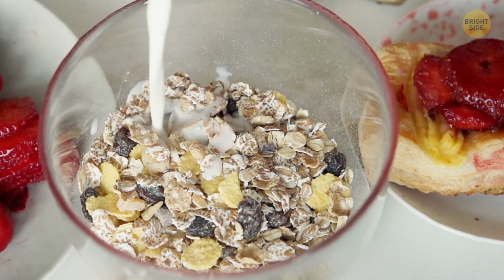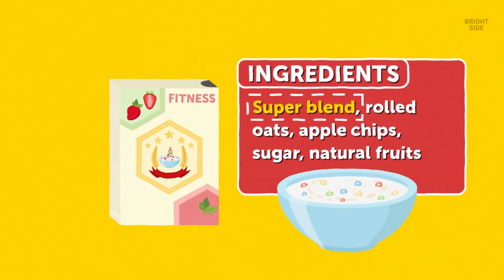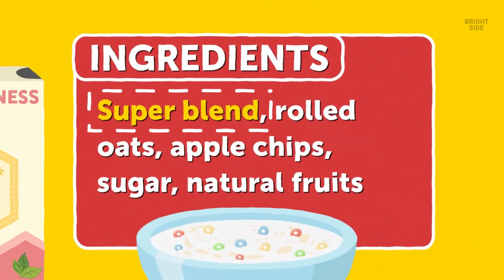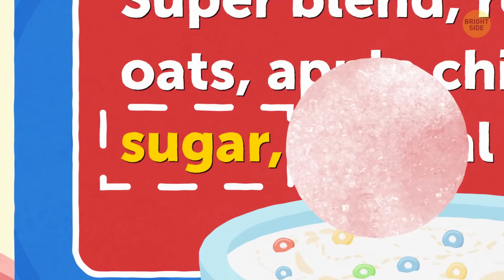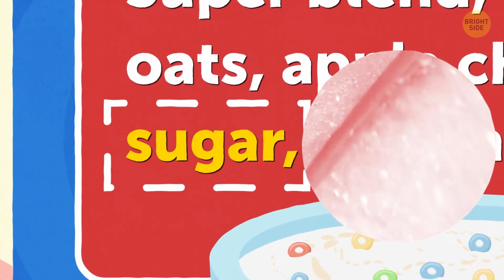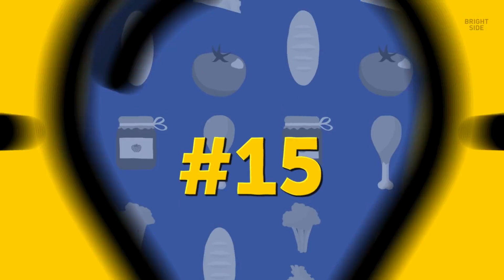14. To make their products look better than they are, manufacturers often create their own mix of healthy ingredients and put this blend at the top of the ingredient list. This way, it becomes one of the main components. If they didn't do it, something unhealthy like sugar would get to the top. Pay attention to such words as special blend, protein mix, and so on.